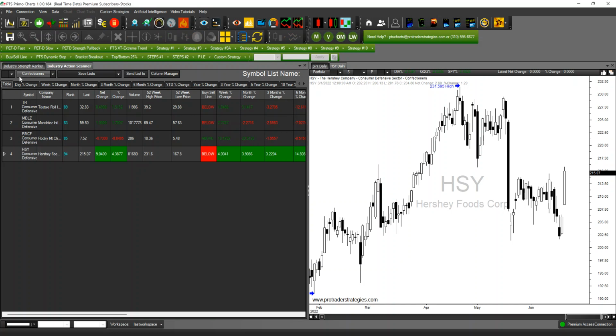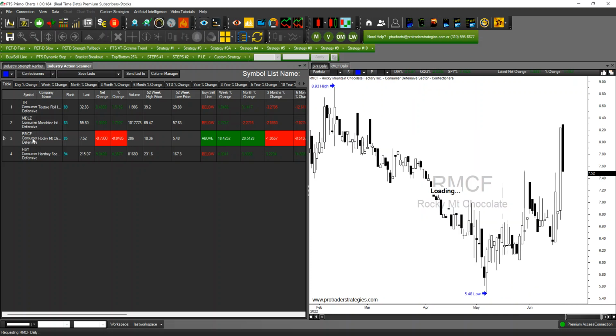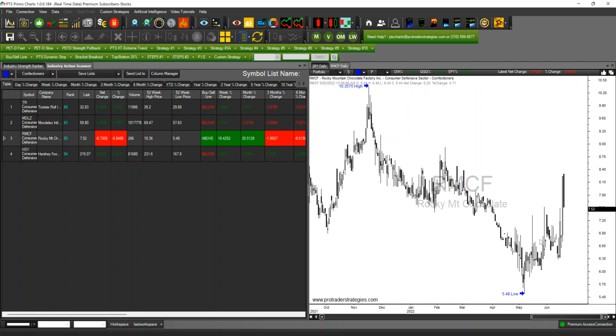By linking the charts, you go back over here. I'll just hit blue, and S for scan. So now you can just quickly cycle through and take a look at what's going on. Maybe nothing too interesting here. Rocky Mountain Chocolate is out of, bottoming in action.